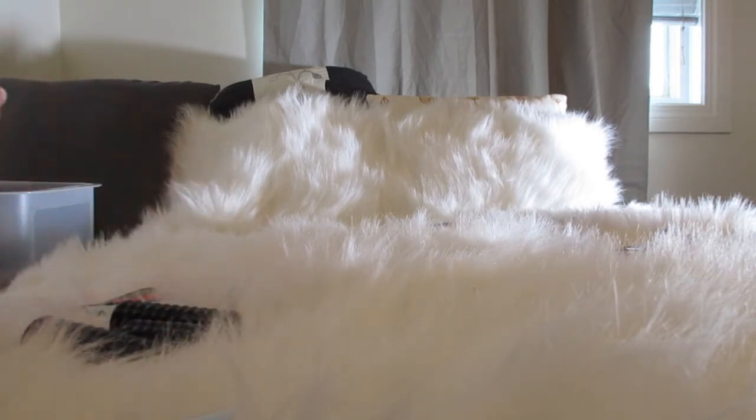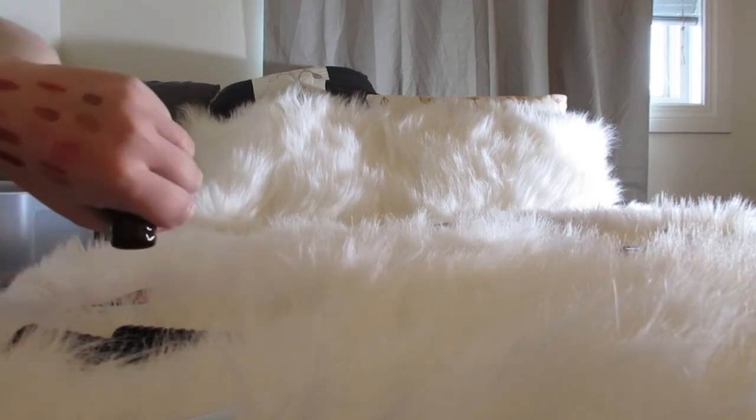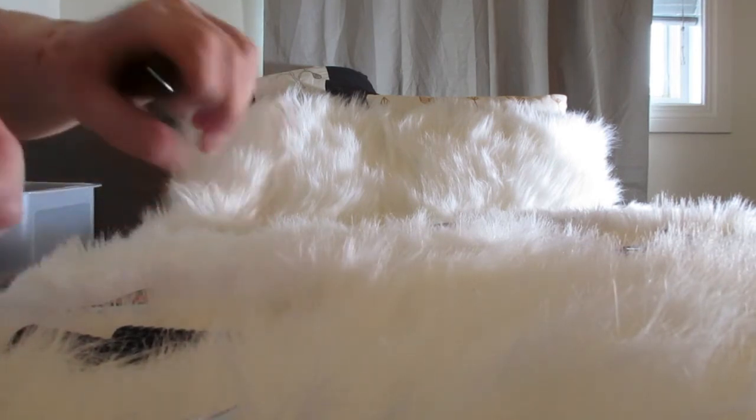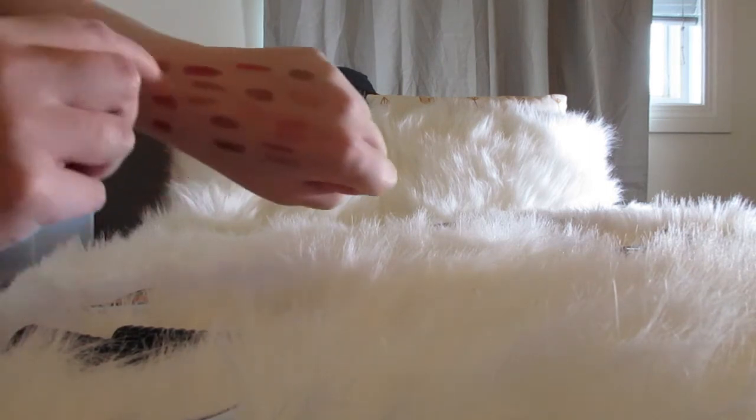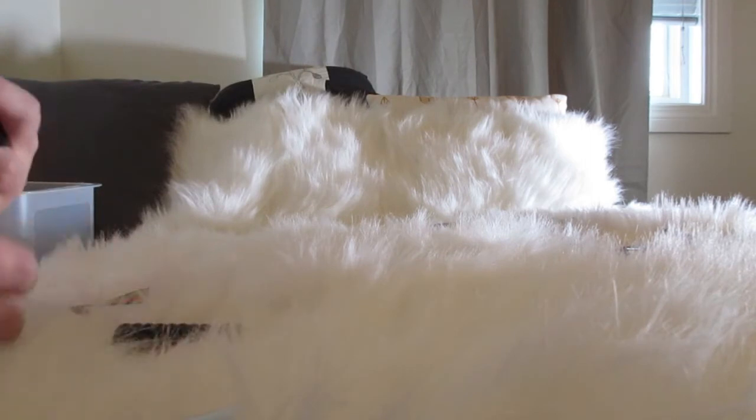Lovecraft in a mini, it lives in my purse. It's gonna stay. I love Lovecraft, so is the big guy. If you've never seen Lovecraft, it's a really nice mauve neutral matte shade. It suits any skin tone, really pretty.